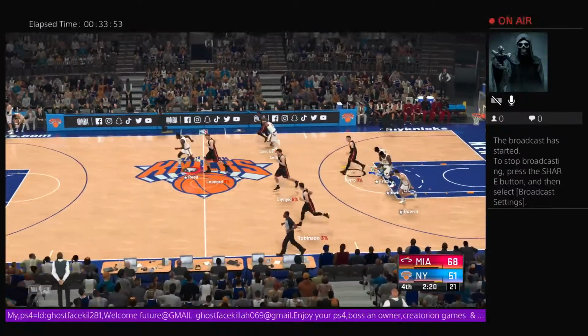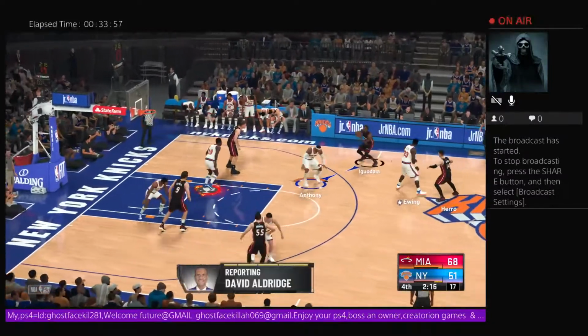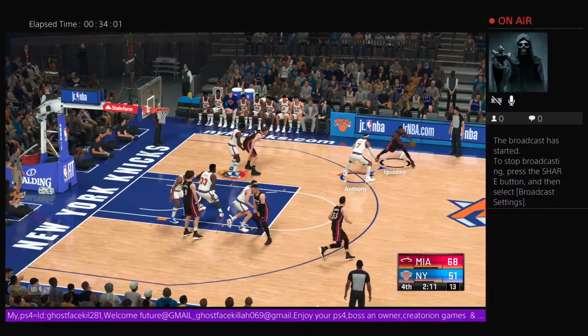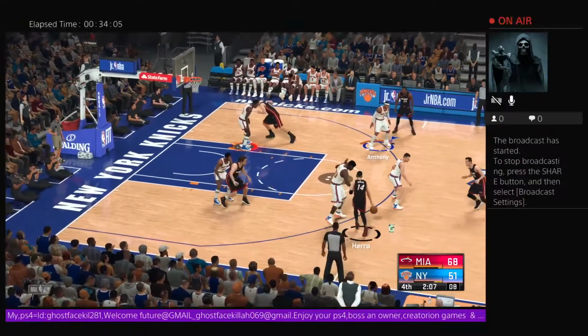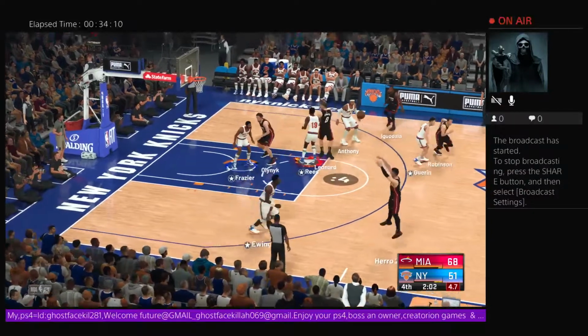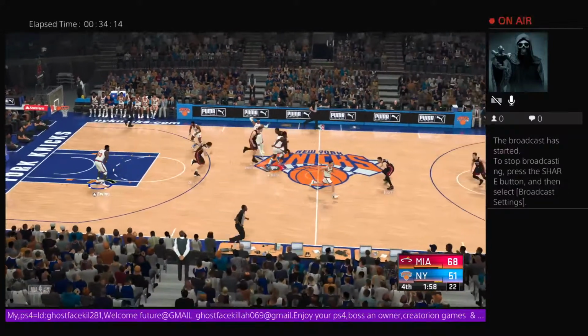We've got an update here, so let's catch up with David Aldridge. Well, guys, during the last break, I got to listen to Erik Spoelstra address the team. He loves the aggressiveness on defense. He said we're doing a great job of challenging everything they're trying to do. Stay active, talk to each other, don't let up. Never. Thank you, David.